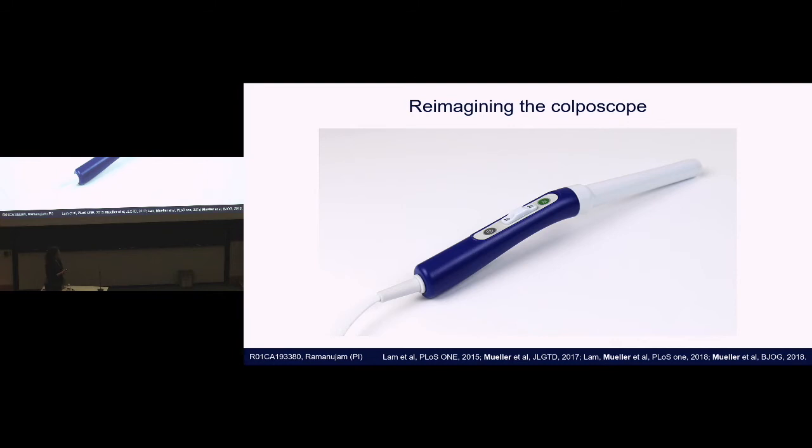So over the course of several years, we developed the pocket colposcope, which I have here. It costs about $100 to build. It weighs less than half a pound, and it can be plugged into a laptop to both power the device and enable image capture. So I can pass this around.